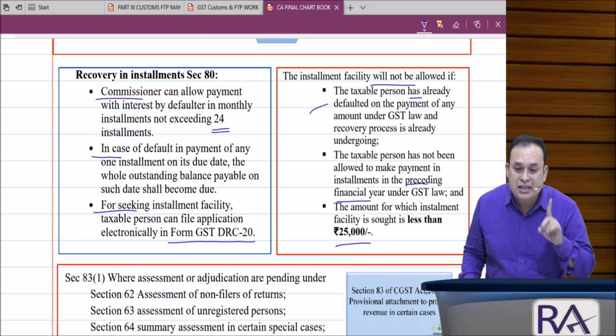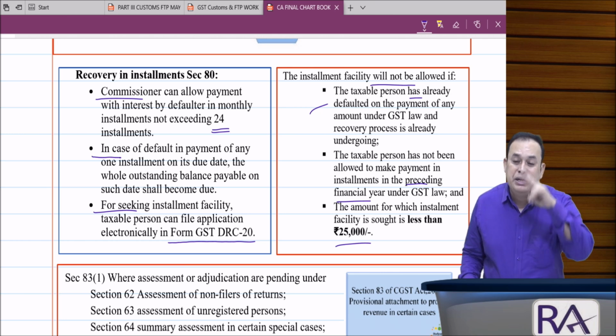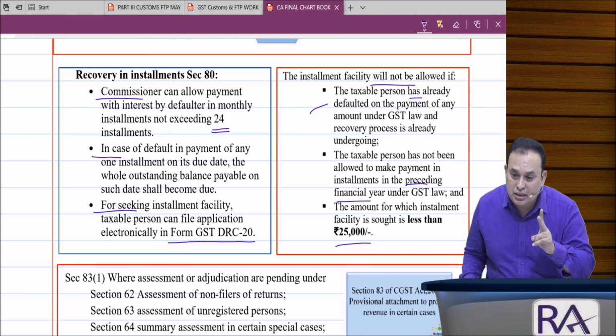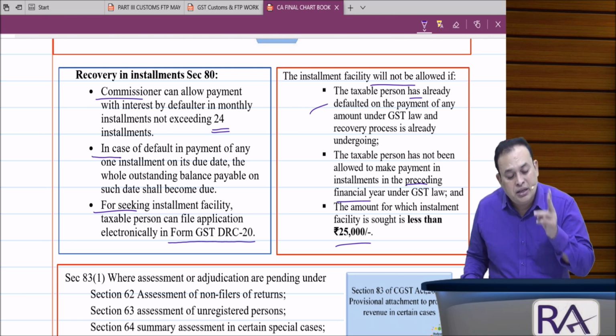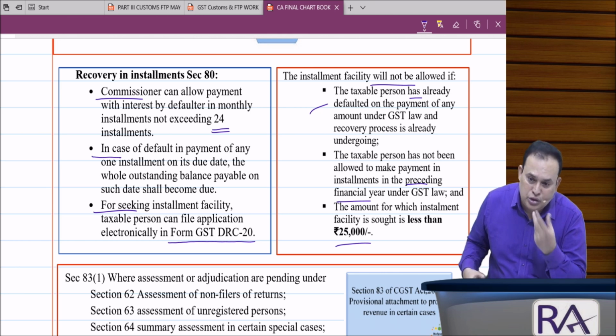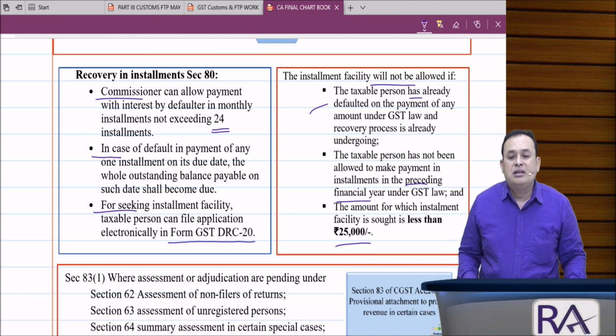In the case where default has taken place while making installments, any default, no installment facility. Further, if in the preceding financial year the installment facility was not granted to the assessee, in the current year it is not allowed. Third case, if the due amount is less than 25,000, the question of installment does not arise.